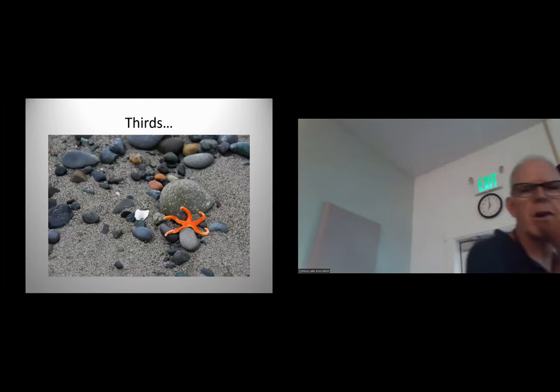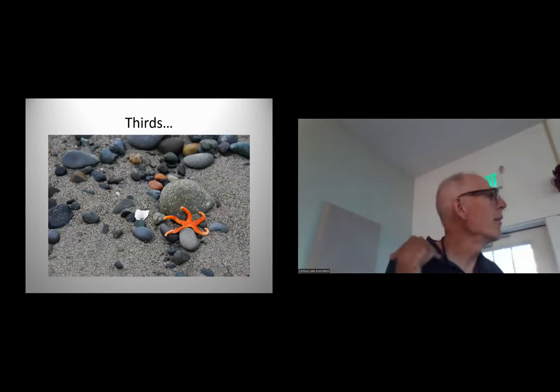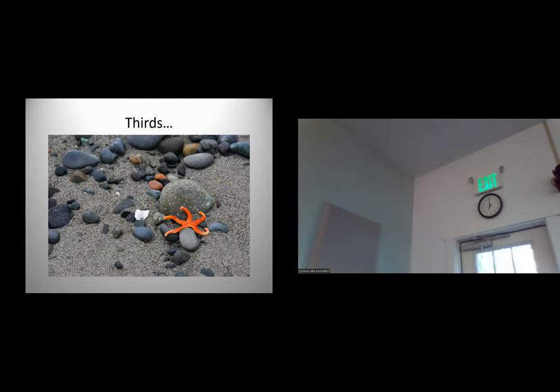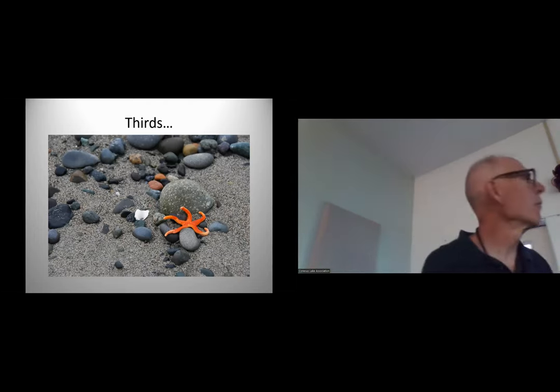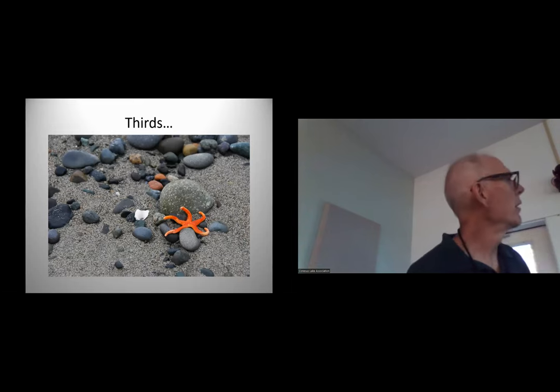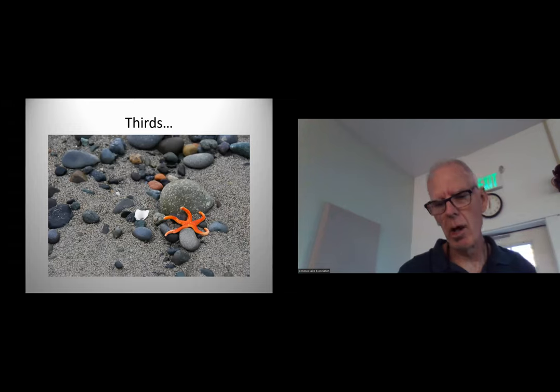Here's another little starfish. It doesn't really matter what you take a picture of, but here, I guess I must like the lower right-hand third point. It may be my personal preference, but you can see the object of that picture is clear. It's the starfish, the primary object, right along that third line.